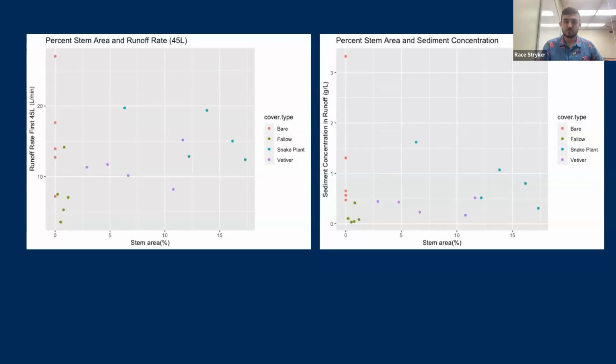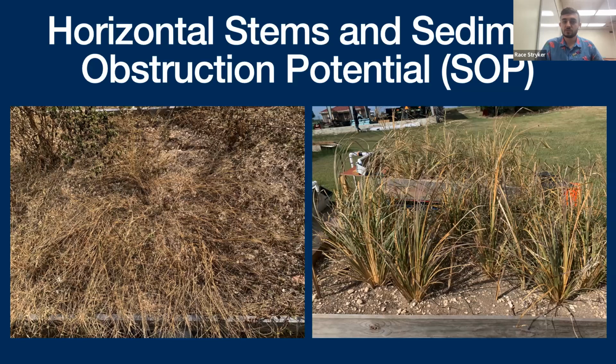And one of the reasons for that was the fallow cover type had a lot of horizontal stems which acted kind of like a dam and were able to slow overland flow in ways that the primarily vertical stems of vetiver grass or snake plant weren't able to.